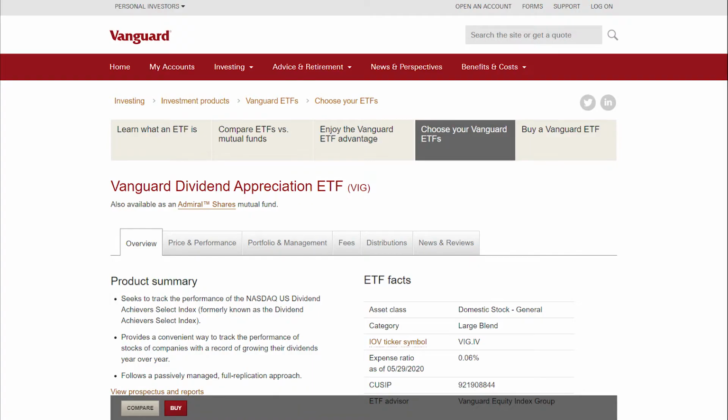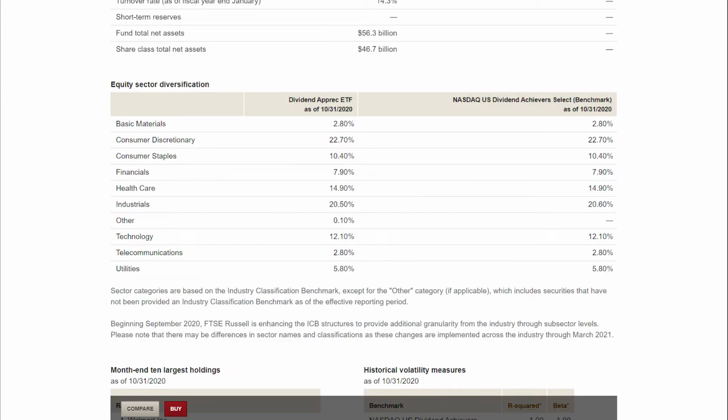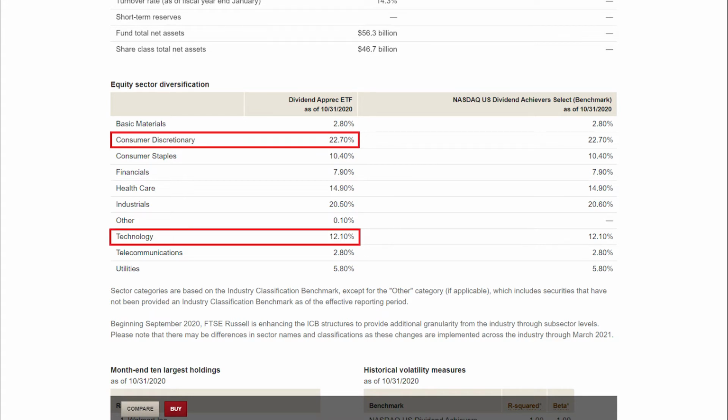This is Vanguard's official website for VIG. If you scroll down, you can go through its sector breakdowns. As you can see, VIG holds 22.7% in consumer discretionary, 12.10% in information technology, and 2.8% in telecommunications. And since I already have these 3 sectors, consumer discretionary, information technology, and telecommunication services, as standalone positions, only VIG meant that there was a 37.6% overlap in the companies that I would hold.